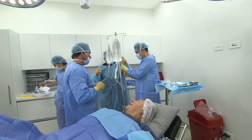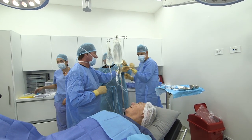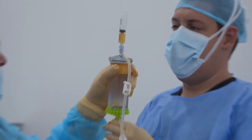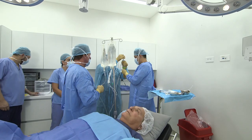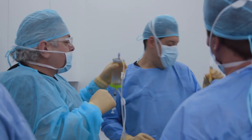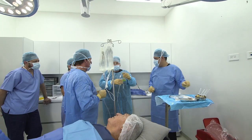Okay, we're going to put those over there. Yeah, so this will go in that sterile tray. And that's ready to treat, okay? Push. Good. Fine. Good. Perfect. Very nice. Ready? So we have 40 cc's here.